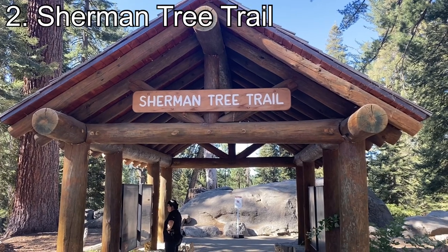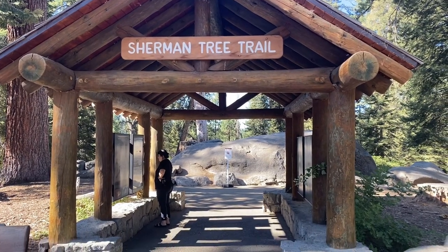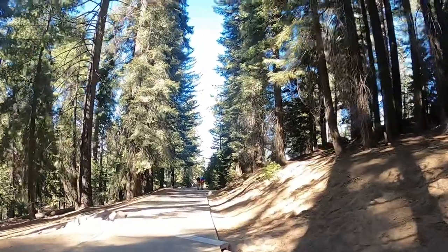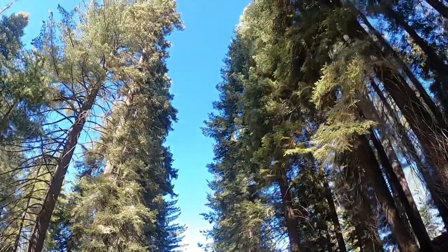Your next stop in Sequoia will be the Sherman Tree Trail, which consists of two trails, the Congress Trail and the Sherman Tree Trail, which takes you to the largest tree in the world. You'll descend down this part of the trail here, and it's very easy, but just remember that you have to hike back up, and at elevation, that can be quite challenging.